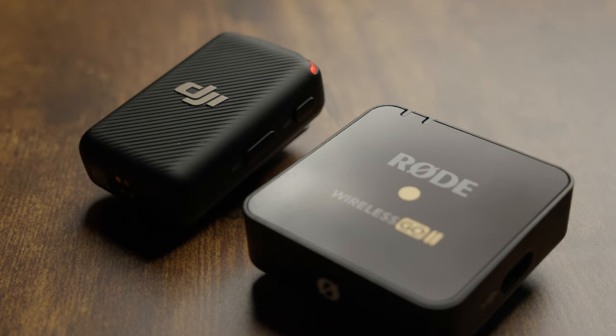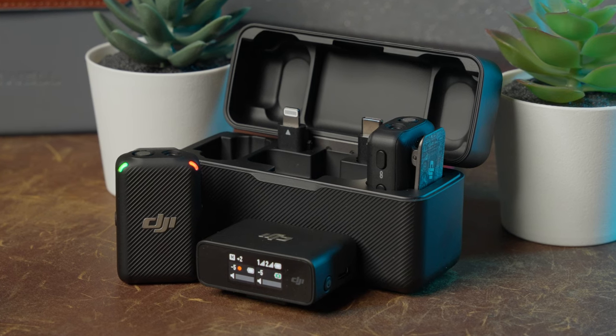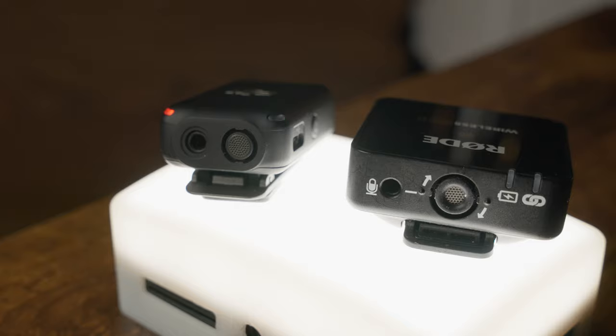Both of these systems offer really great solutions, providing you with 2 transmitters going into 1 receiver, which is extremely useful. They both can record internally as well, which is great for a backup. But despite that, there are some differences, and there are some reasons why I think the DJI mics are worthwhile going for over the Rode Wireless Go 2.